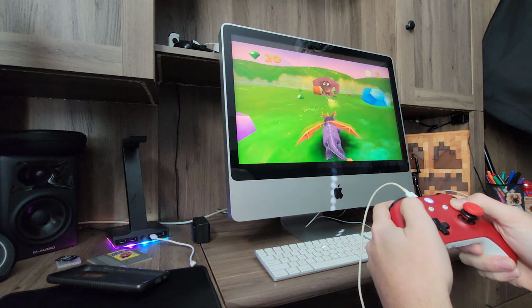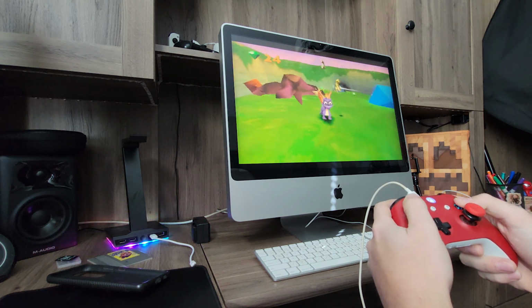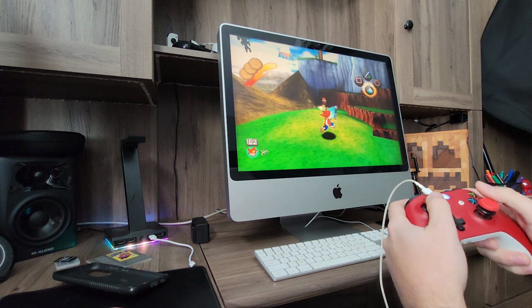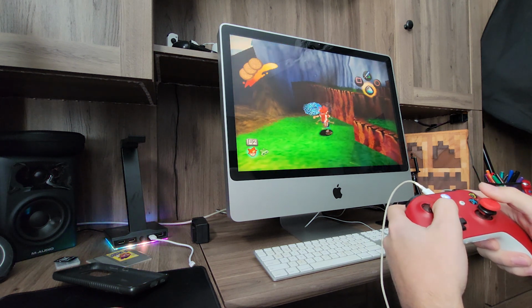The control configuration was great. It was the first time that this PC had worked well with an Xbox controller. The entire time that I tested it, for the most part, I could only use a DualShock controller.